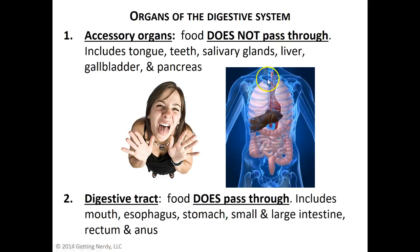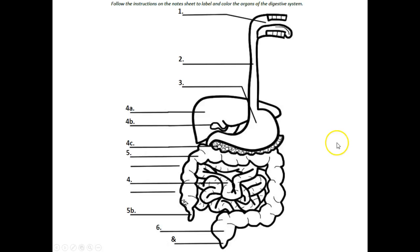So all of that food will travel through your stomach, down into your small intestine, through your large intestine, your rectum, and then out your anus. And it also goes in your mouth. So those are your digestive tract versus these accessory organs that you see, one of them here, your liver. Speaking of all the organs, on the back side of your sheet, you do have this diagram.